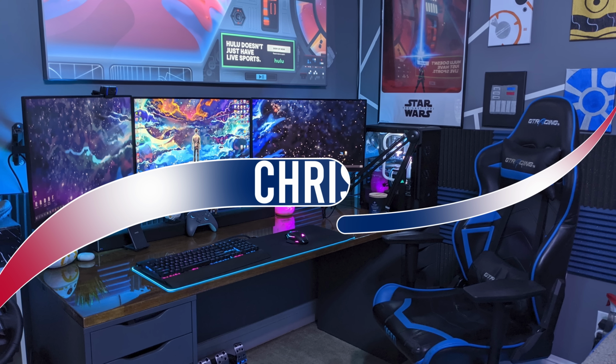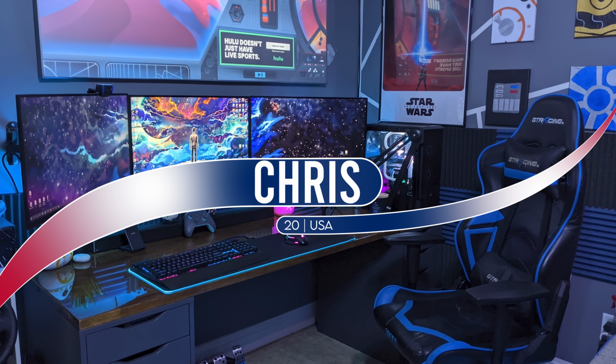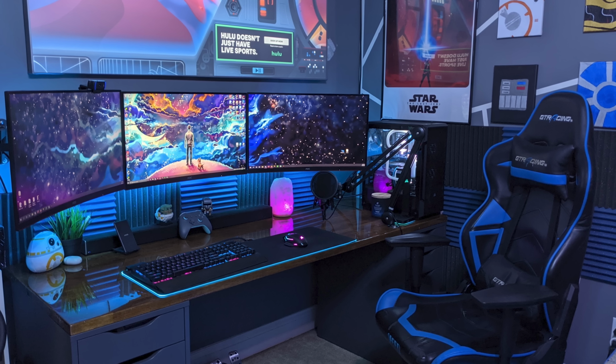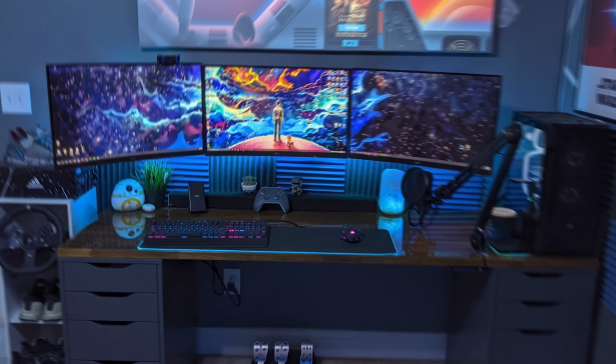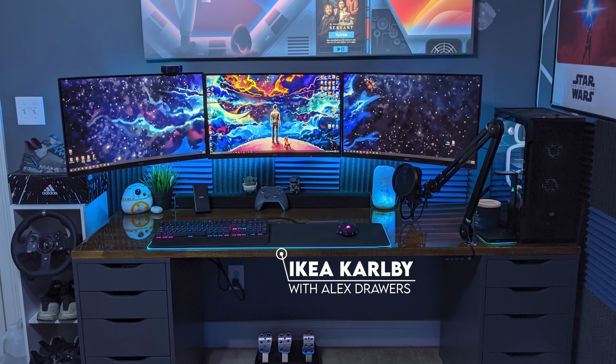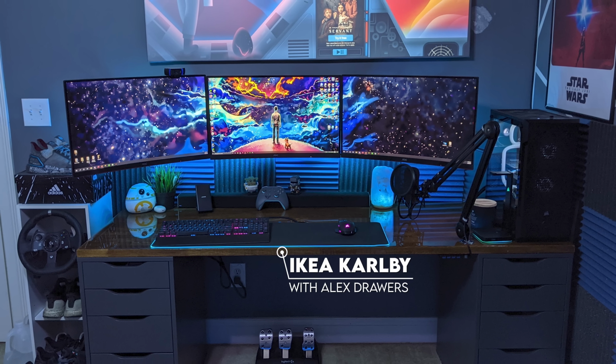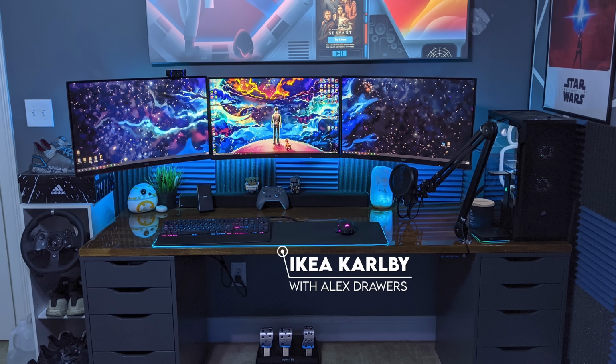Now here's a setup that actually looks really good with a darker wooden countertop. We do have a less vibrant setup with darker colors, so it complements the countertop a lot better. I've always said this in the past, the desk is the foundation for the entire setup. It all starts there.